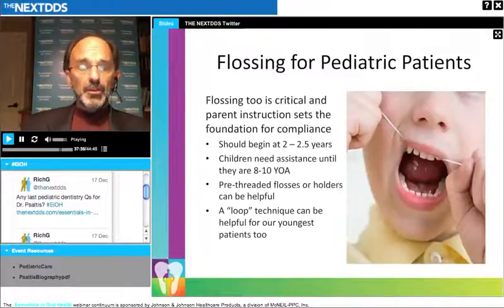Flossing, very, very important. The reason we recommend that people start flossing around the age of 2 to 2.5 is that is typically when that second primary molar begins to come into place, and it will create a contact point that needs to be flossed. Interestingly, statistics show that the majority of primary tooth decay is interproximal. So interestingly, flossing children's teeth becomes a more important preventive step than brushing the teeth in terms of just removing food and debris.